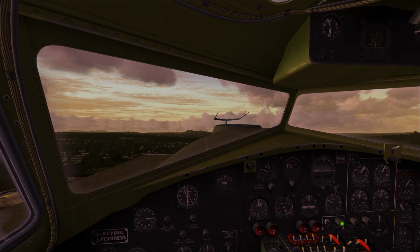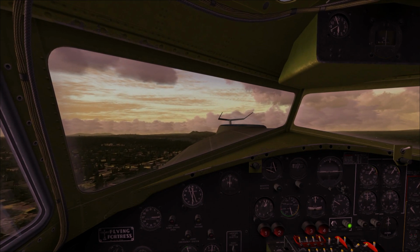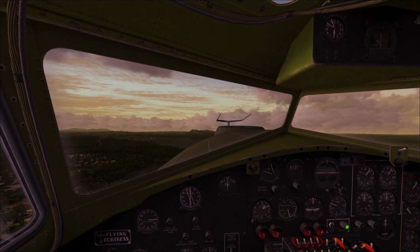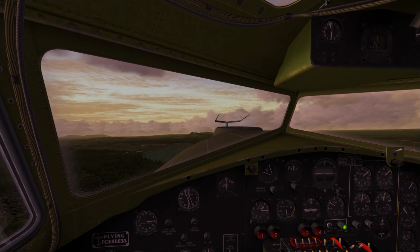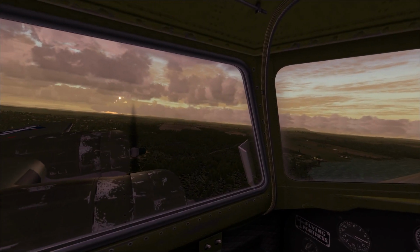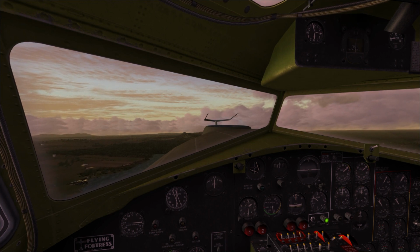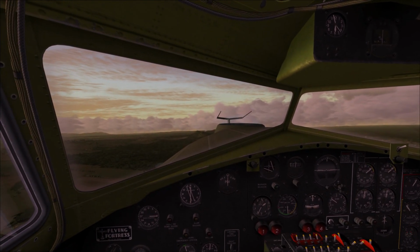Okay, let's reduce the throttles a little bit. Wait till we get the landing gear coming up. It's going to take a while. It's not as quick as you'd expect flying all modern aircraft. It is coming up, isn't it? Well, there you go. It's a bit better.